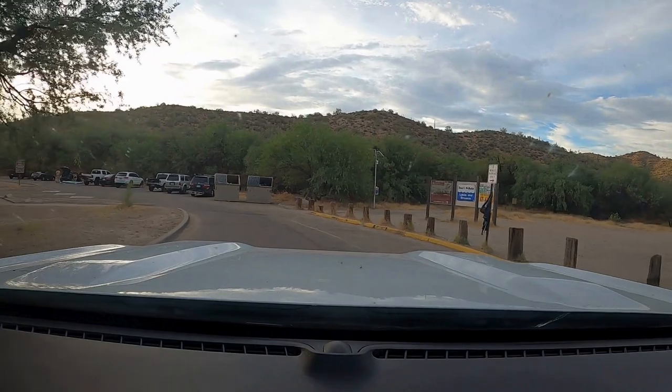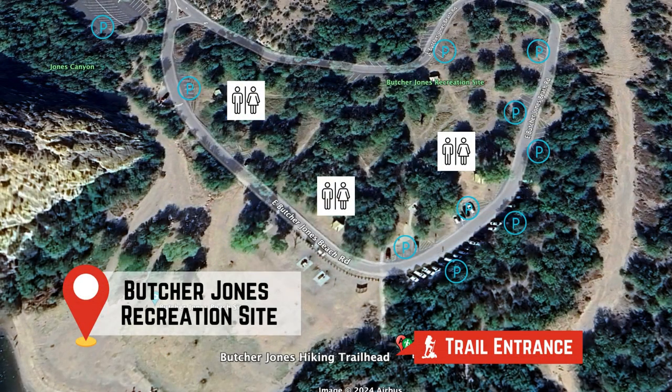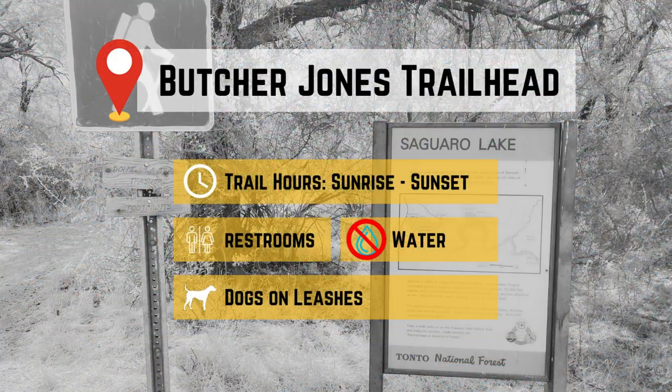Parking is available near the trailhead along the Butcher Jones Road Loop, and more parking is also available before the loop. The site is open from sunrise to sunset and includes vaulted toilets, picnic tables, and grills, although water is not available. Dogs on leashes are allowed in the recreation site and on the trails.